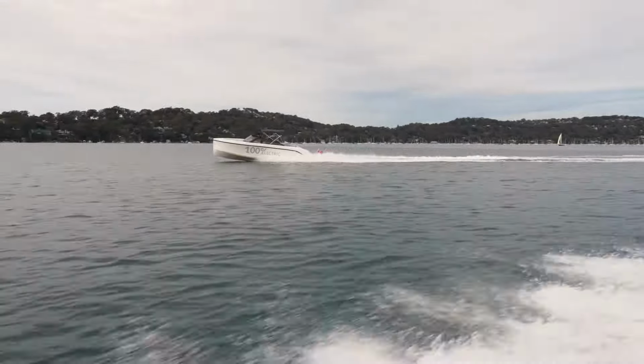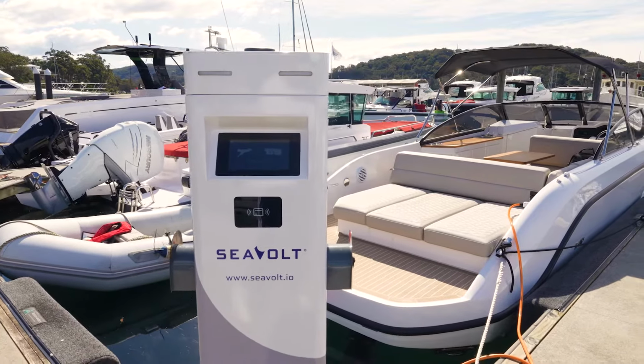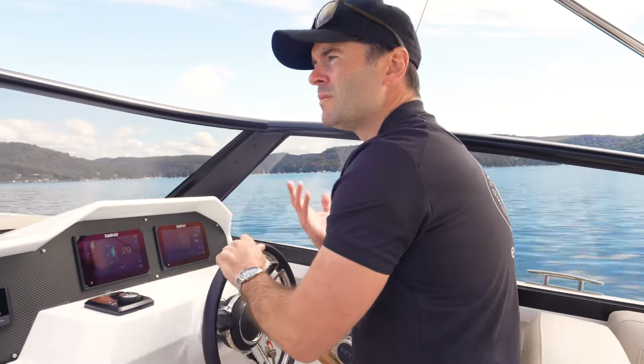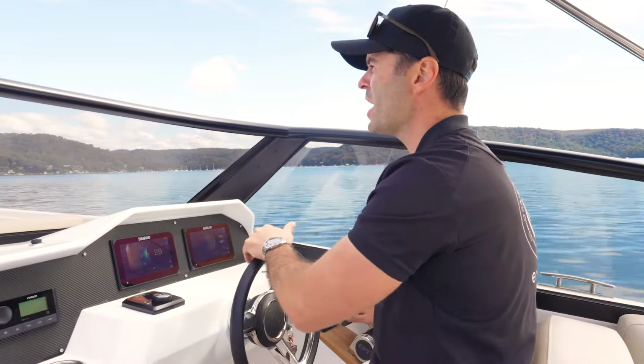I have to say, for days and half days out on the harbour, coming in, if you had access to a fast charger, you could charge this boat back up in 4 hours. But going out for half a day at the weekends, leaving it on charge, regular house power, for 24 to 48 hours, she's ready to go again. It's a really great option.